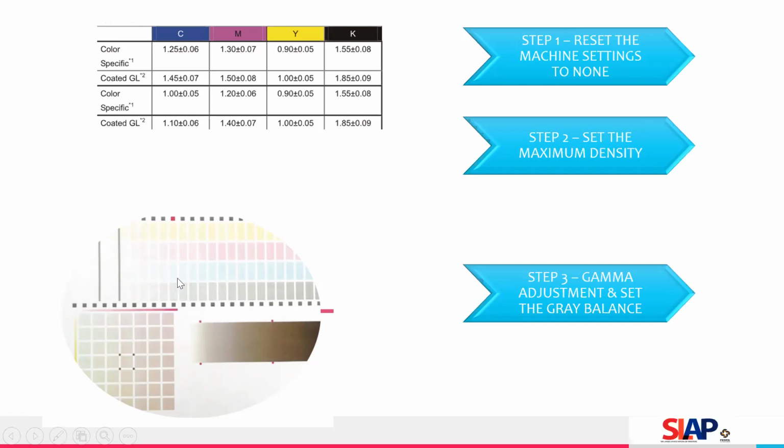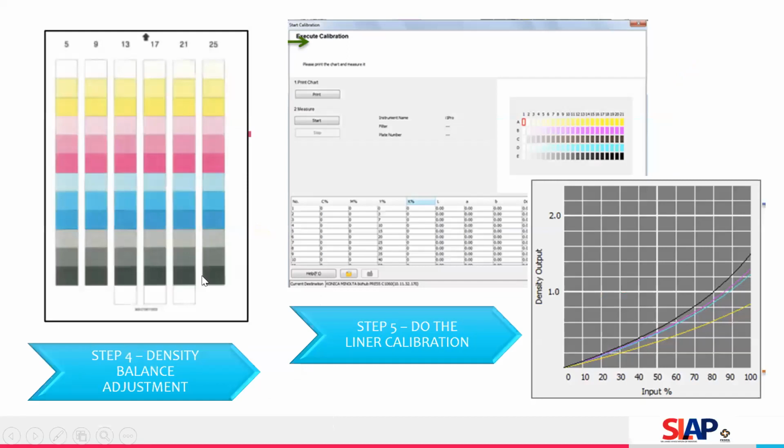Then you do your density balance, because in the digital process, the main problem is that from zone to zone colors might change, or from print to print colors might change. If that is severely happening, you can't do anything. You can't do color management. But this density balance you can always check. That means you measure those things with the software and the spectrophotometer. It gives everything in LAB values and you adjust that properly.